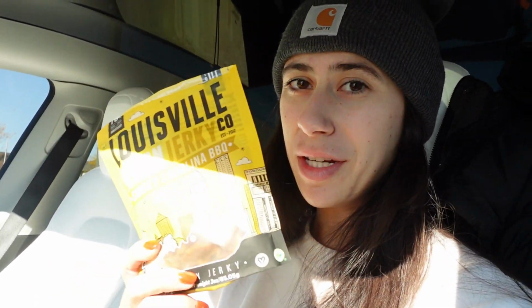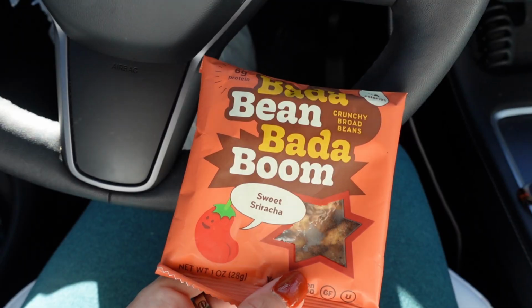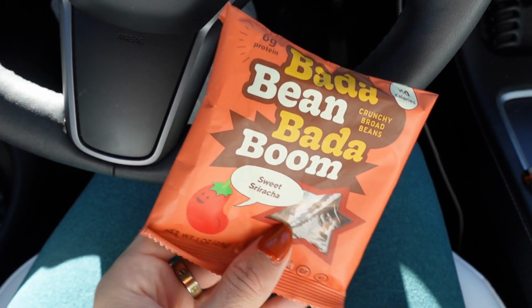I am mostly plant-based. I do eat eggs. I got this Louisville jerky from Amazon that is actually really good. They have a bunch of different flavors. My favorite is the smoky Carolina barbecue one, and then I also got these little bean snacks from Amazon too. Bada boom, these are really good. Obsessed.